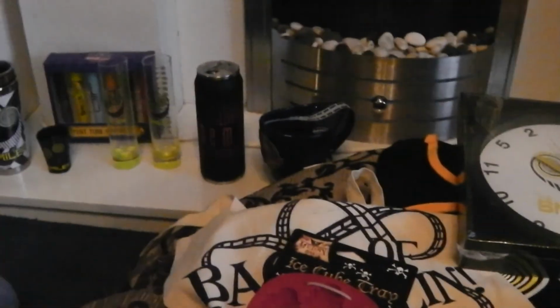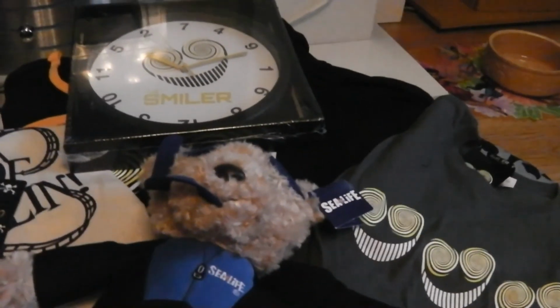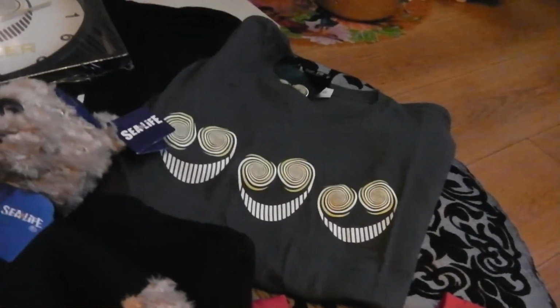So there we go. That's the haul. Did we miss anything? I don't think so. I don't think that's it. Look, we bought so much crap this time. It's unreal. Well, technically we got in free though, so that kind of helps things out, I suppose. We saved £100 on entry. Yep. So that's all the bits and bobs.